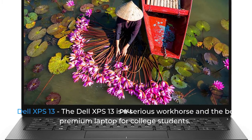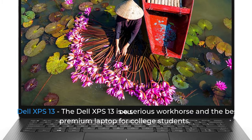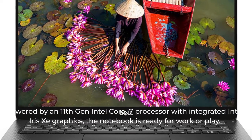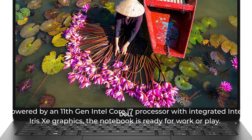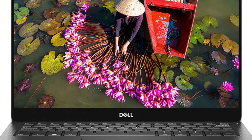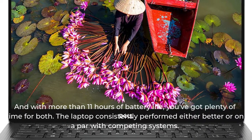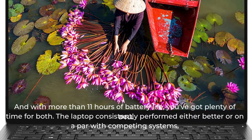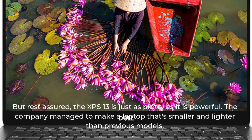3. Dell XPS 13. The Dell XPS 13 is a serious workhorse and the best premium laptop for college students. Powered by an 11th Gen Intel Core i7 processor with integrated Intel Iris Xe graphics, the notebook is ready for work or play. And with more than 11 hours of battery life, you've got plenty of time for both. The laptop consistently performed either better or on a par with competing systems. But rest assured, the XPS 13 is just as pretty as it is powerful.